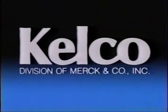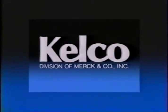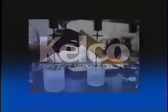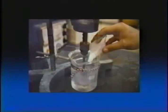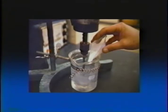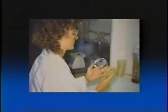From its headquarters in San Diego, California, Kelco Division of Merck & Company, Incorporated, has been manufacturing hydrocolloids for the food industry since 1929. Long recognized as the world leader in alginates, Kelco has introduced other useful hydrocolloids, namely biogums, produced by microbial fermentation, which advance the control we have over food properties.